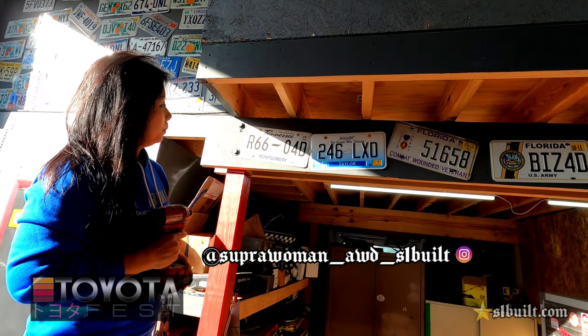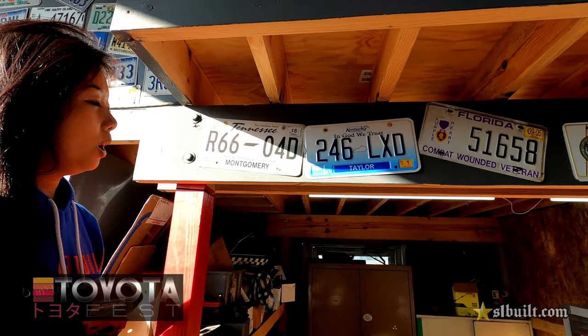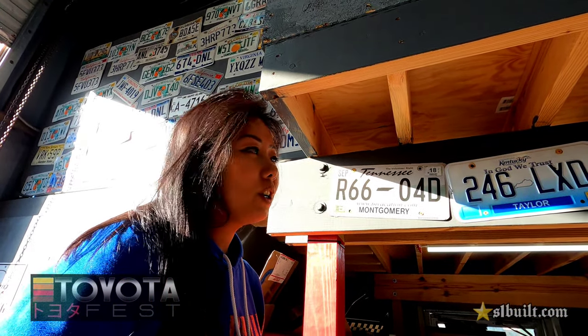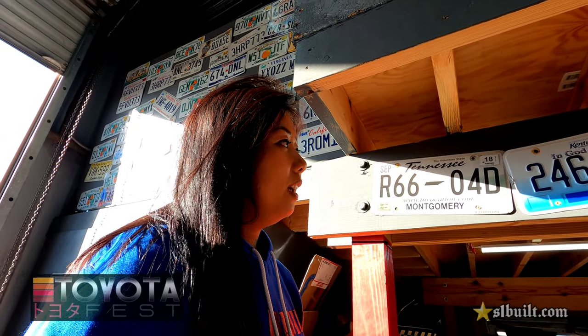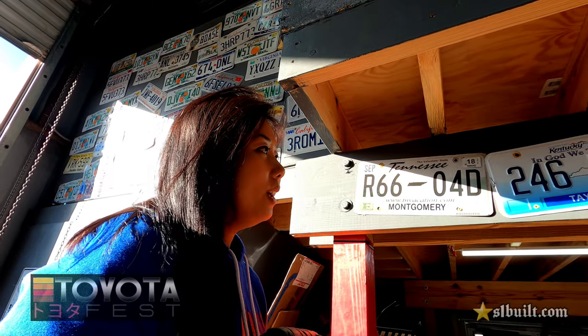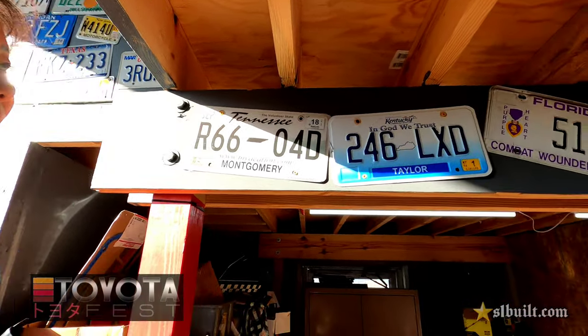So we are putting up these two plates from Tennessee and Kentucky. This is a complimentary plate from one of our close customers from Clarksville, Tennessee. He sent in a drive shaft for customization, and he went ahead and sent us these two plates as a gift to go on our wall. So thank you, Rod, from Clarksville, Tennessee. Thank you.